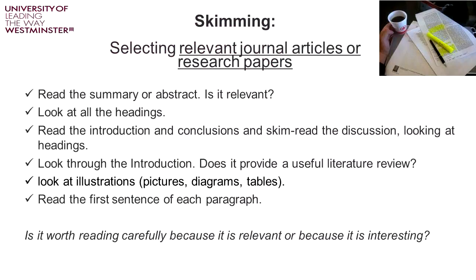So, skimming journal articles and research papers can be slightly easier. One of the first things to do would be to read the abstract, because the abstract will give you a summary of the whole article, the research topic, how the research was conducted, findings, conclusions. So from the abstract, you should be able to find out if this is going to be relevant to your needs or not. If you want to look further, absolutely read any headings there are. You could even read the introduction and conclusion, possibly skim read the discussion. What I would definitely do though, and something we're going to talk about later, is to read the first sentence of each paragraph. That first line of each paragraph can give you really good information about what that paragraph is about.